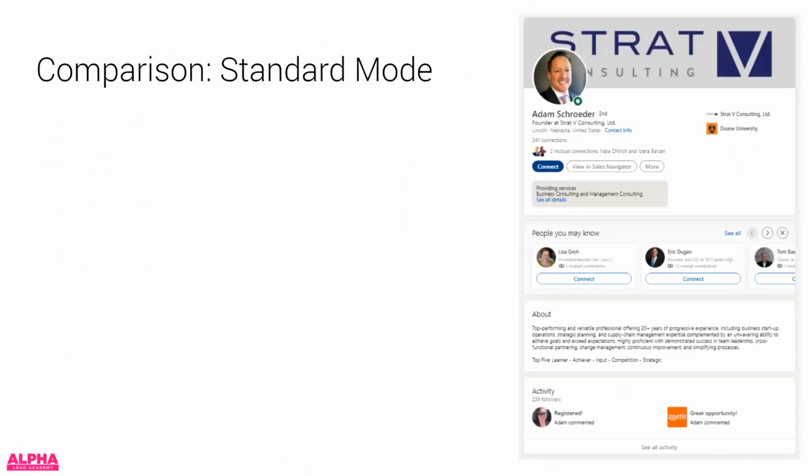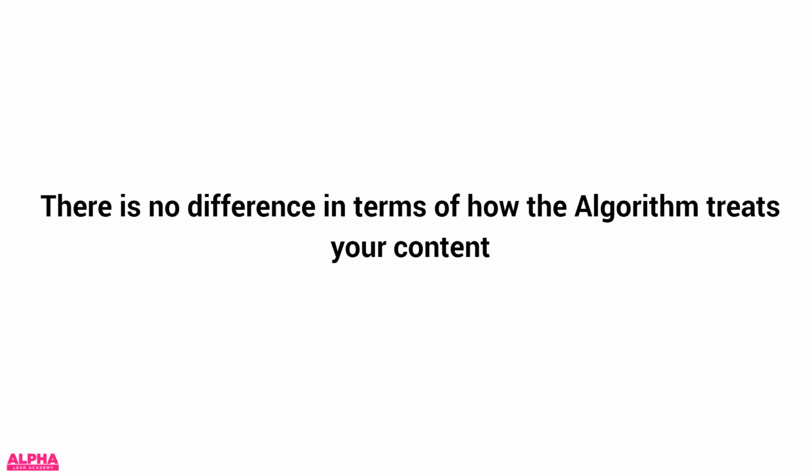So quickly, as a comparison, this is the standard mode. You can see that the about section is more prominent. There's not as much below the person's name and title. For example, the number of followers is not there. There's no hashtags. And the featured section is also not visible. So it's just a little comparison. And then there is no difference. I have not heard anybody report that that is a difference in terms of how the algorithm treats your content. So you cannot boost your visibility just by going into creator mode. That won't happen. You still have to provide good content to do that.